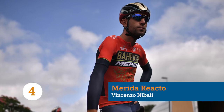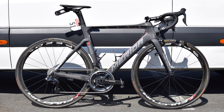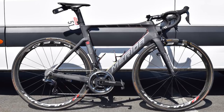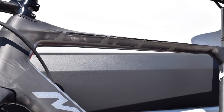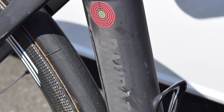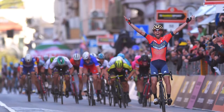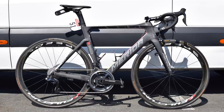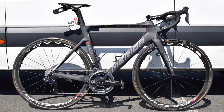In his second season with Bahrain-Merida, Vincenzo Nibali is spending more time on the aero-specific Reacto frame set over the all-round Sculptura frame set. As aero frame sets have become lighter in recent years, Nibali appears happy with the overall weight of the Reacto and has already employed it during his famous victory at Milan-San Remo by way of an audacious attack over the Poggio.